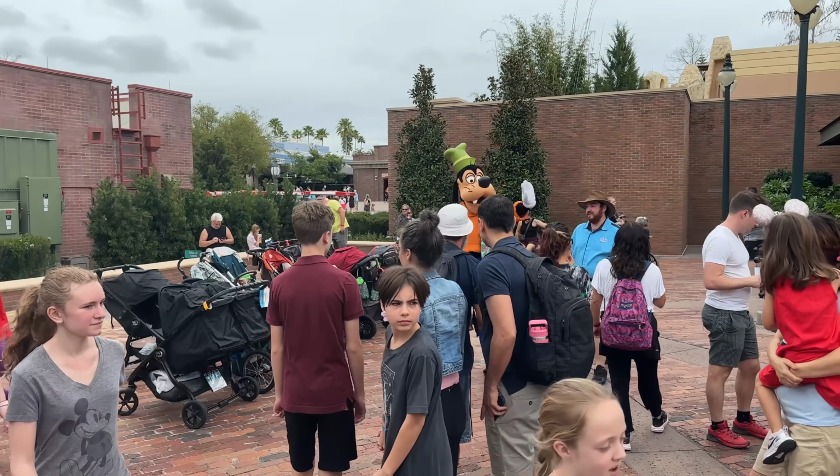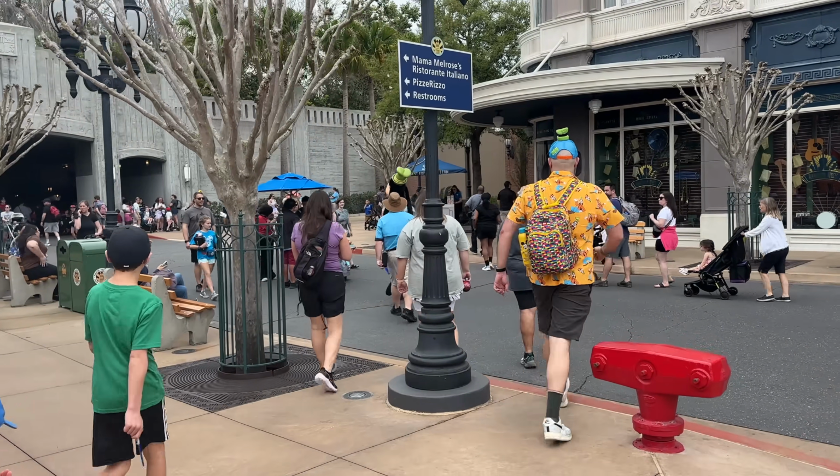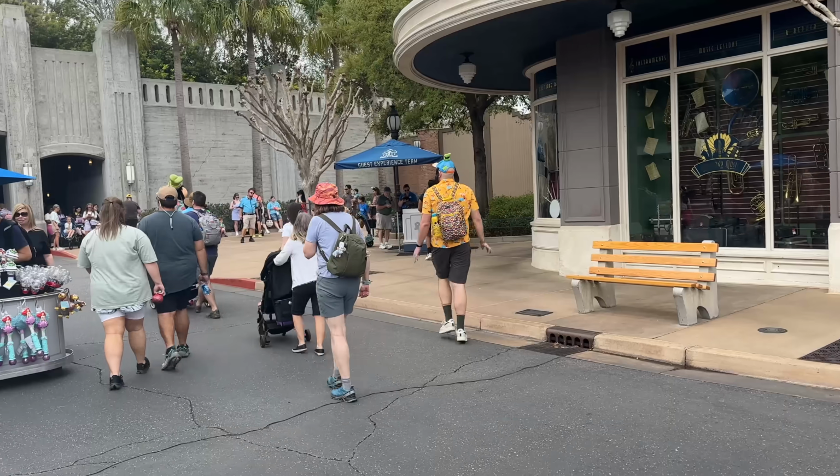Goofy ran by right outside the show as we were leaving, so I sent Ross to run after him to show him his hat. The line was way too long. Ross didn't get to say hi. The line was too long.